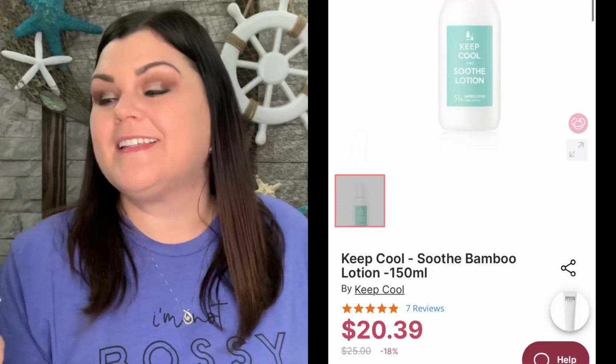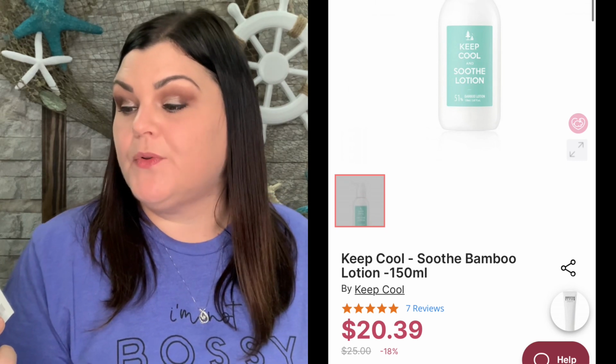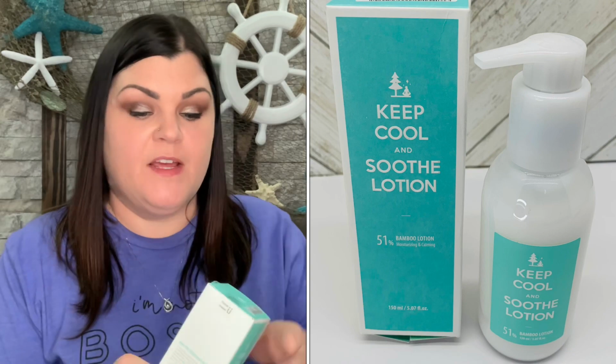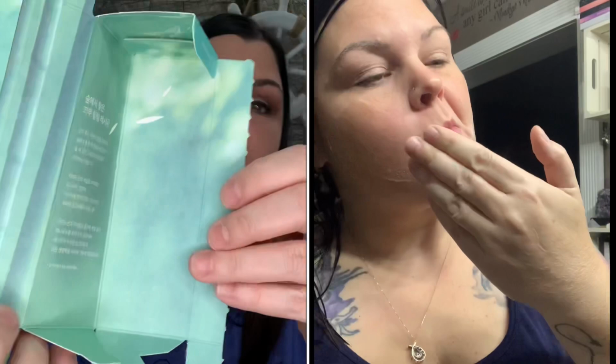So this product says Keep Cool and Soothe Lotion, 51% bamboo lotion, moisturizing and calming. It's 150 ml. And let's get this opened. Ooh, that's cool how it opened in the package like that. And the inside is super, super pretty. I love all of those colors on the inside of the box. The outside is really pretty too, but here's what it looks like. Really cute packaging, and it just says Keep Cool and Soothe Lotion.